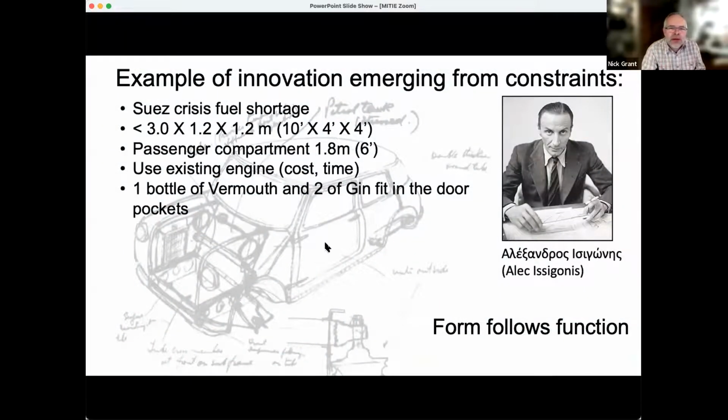So, a nice example from the car. The Mini is probably one of the most innovative pieces of industrial design, most certainly one of the top two innovative cars ever built. But this came out of not sitting down to innovate. It came out of a list of constraints. We had the Suez crisis, fuel shortage. There was a constraint to make this fit into an envelope of 10 foot by 4 foot by 4 foot. The passenger compartment had to be 6 foot of this. So there were some very tight constraints. It had to use an existing engine. They didn't have the budget to invent a new engine to fit in this radically different new car. And Issigonis introduced the constraint of a bottle of vermouth and two of gin to fit in the door pockets.